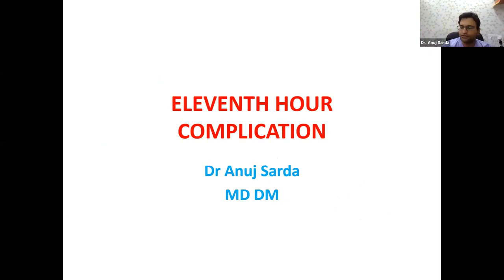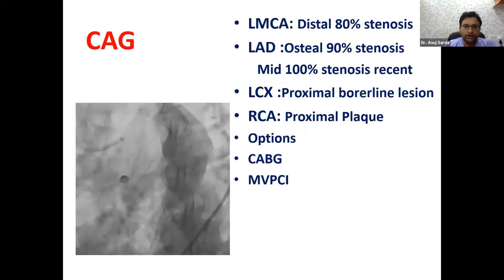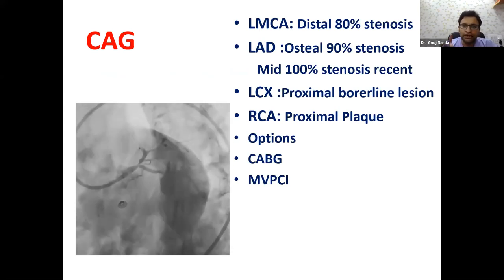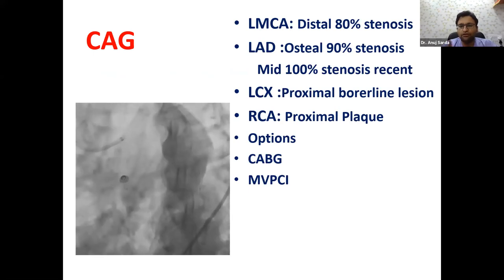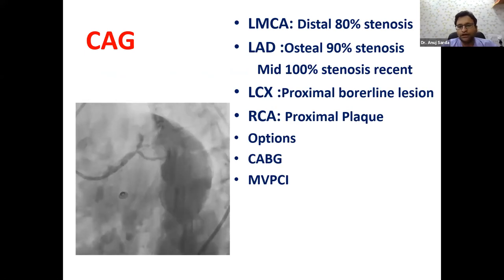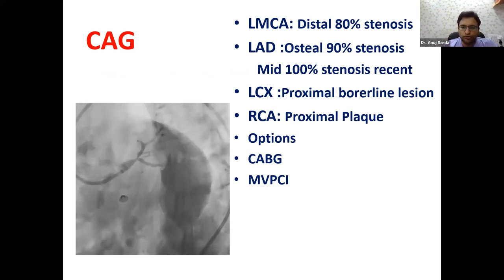After so many left main, this is another case of left main with complications. That's why I kept my topic the 11th hour complication. In summary, a 67-year-old male with interval MI with moderate LV dysfunction, diabetic, ex-smoker on optimal medical treatment, underwent angiogram, which showed distal left main 80% stenosis, LAD ostium 90% stenosis, and mid LAD 100% recent occlusion. Circumflex ostial is a borderline 50-60% lesion, and the RCA shows a proximal plaque.